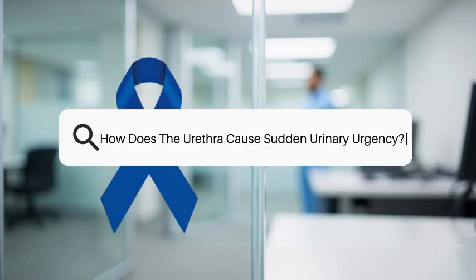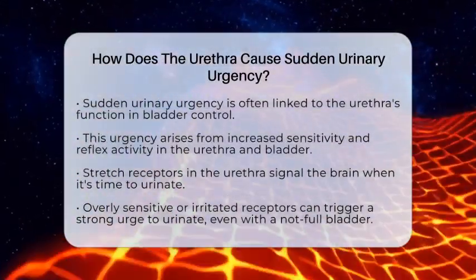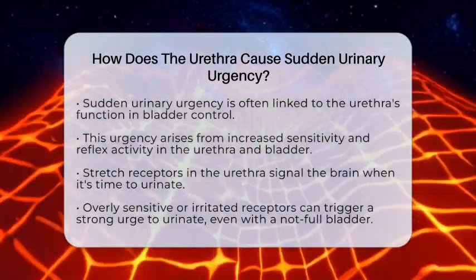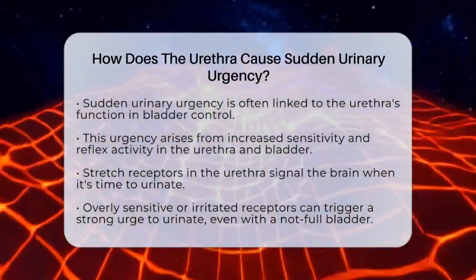How does the urethra cause sudden urinary urgency? Have you ever experienced a sudden, overwhelming urge to urinate? This feeling can be quite alarming and is often linked to the urethra's role in bladder function.